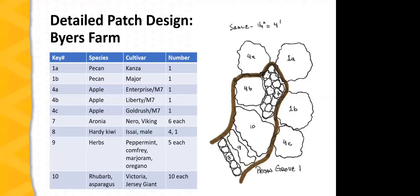So again, here's my detailed patch design. I know exactly where things are going to be located, and I know exactly what I need to order when it comes time to source the plants for this particular bed in my forest farm.